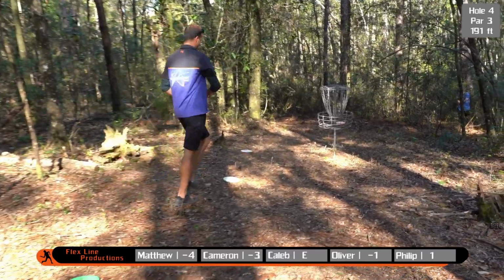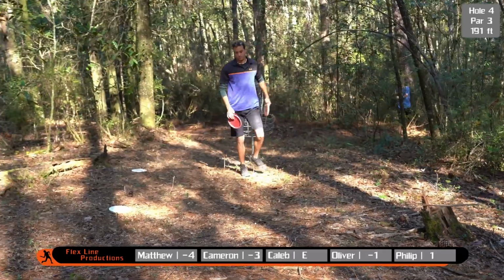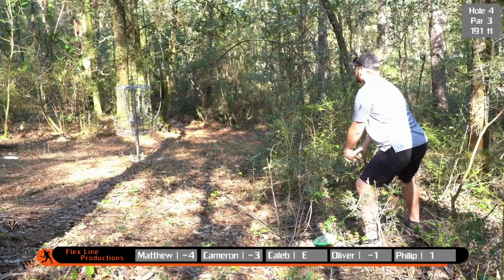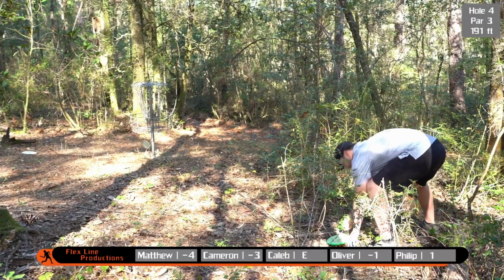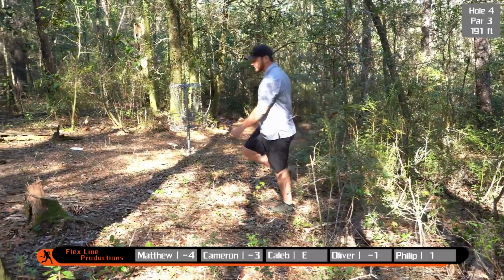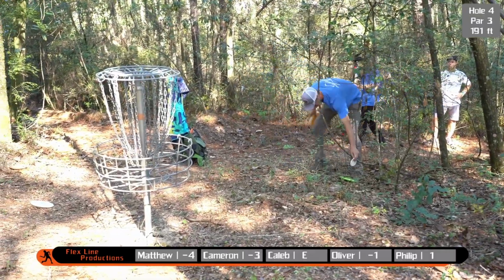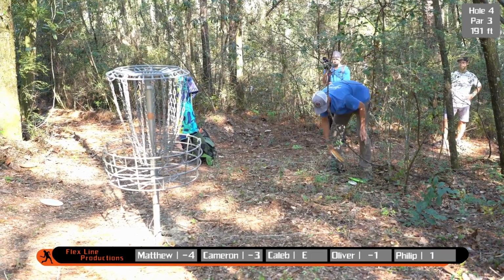All day. Another birdie for Matt. He's starting off hot, 4 for 4. Definitely the start you want to have. Looks like he knew it right out of his hand. Yeah, Caleb was just off a little right. Probably the straddle putt. That's probably what got him.